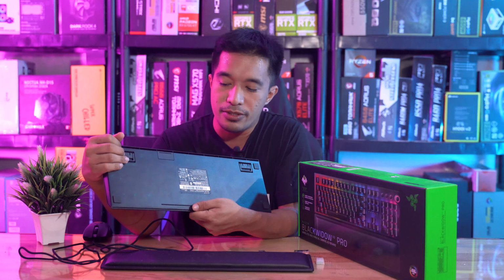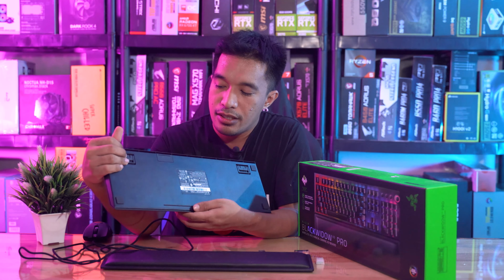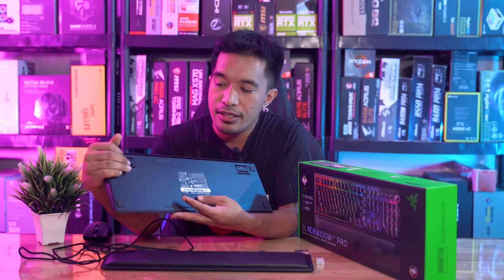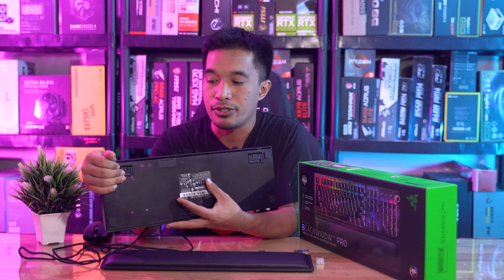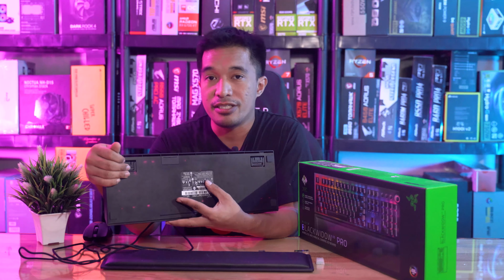And then going at the bottom side, makikita niyo po dyan yung apat na rubber feet. Meron din po siyang part dyan kung saan nakalagay yung USB dongle. And yung kanyang stand is 6 degrees option and 9 degrees option. Ibig sabihin, mas matangkad po yung 9 degrees compared sa 6 degrees.